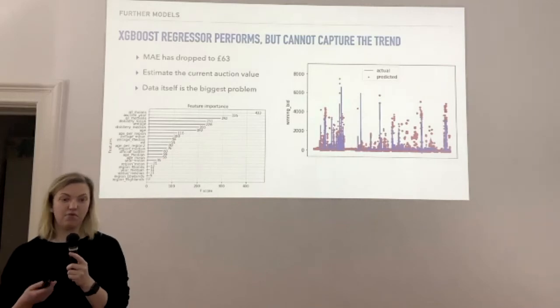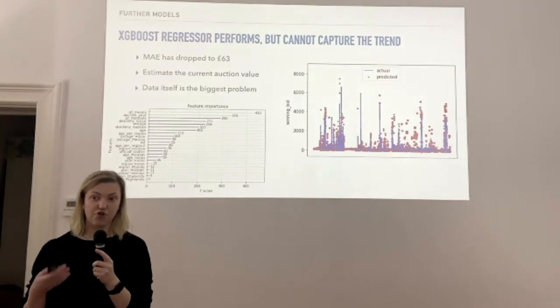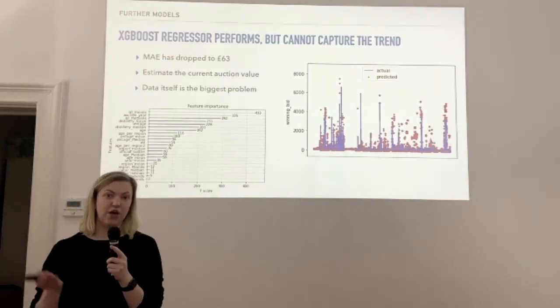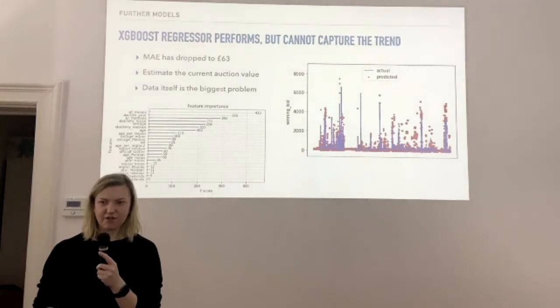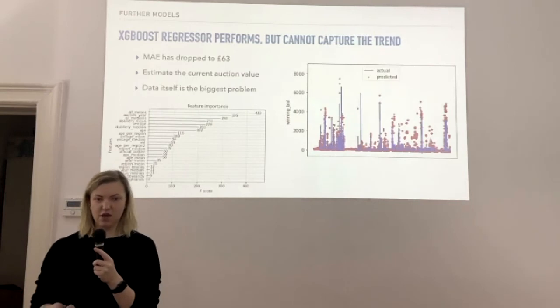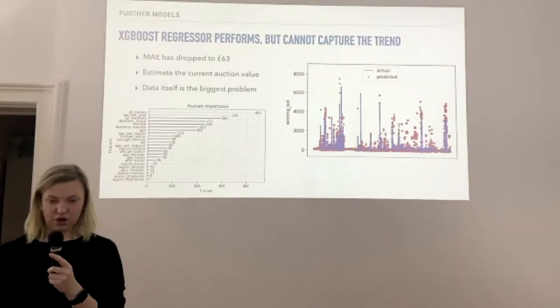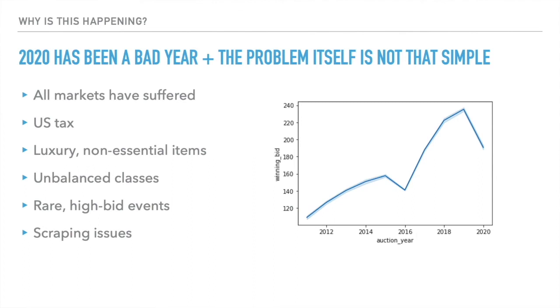Interestingly, when I looked at my validation set, my model kind of underestimated the prices, which made a lot of sense because XGBoost cannot capture the trend. So it didn't know that during 2019, these prices went up. But when I ran the test set, my model ended up overestimating the prices, which was kind of weird for me and really didn't make sense. So I decided that I need to do troubleshooting on this. And what I found out was that, unsurprisingly, the market crashed in 2020.